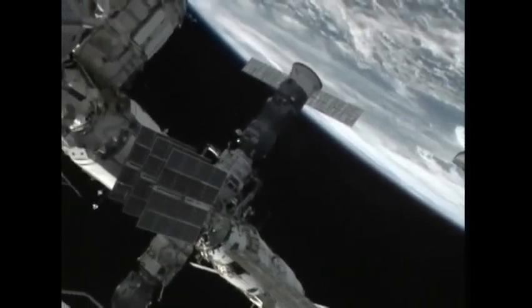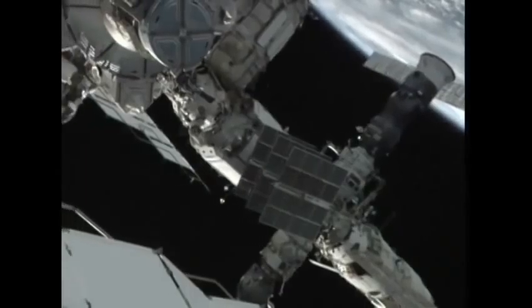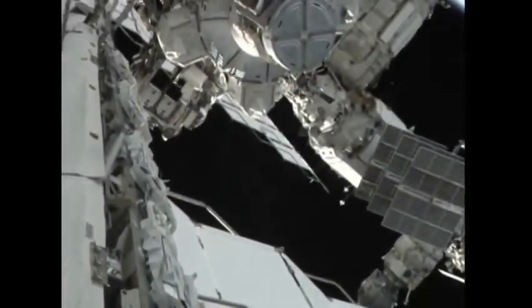Beautiful view of the Russian segment of the station with Endeavour 600 feet away.